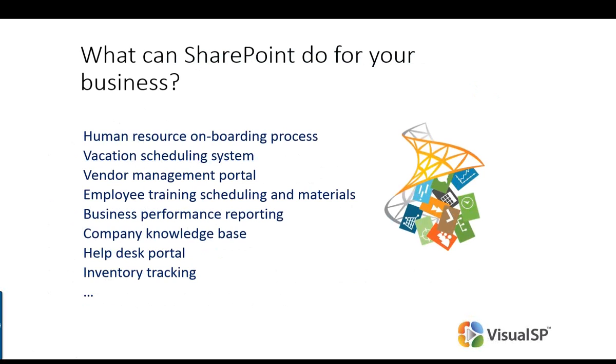In fact, all these things that you're looking at over here have been done without code as well. Okay, all this stuff is possible. So, it doesn't mean that you should use SharePoint for everything, but definitely use it for the things that make sense for your business.